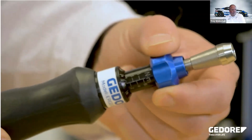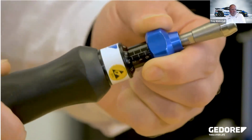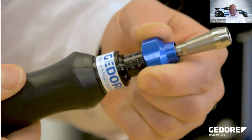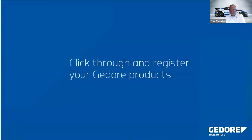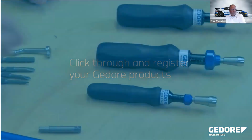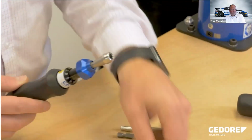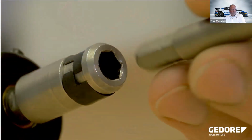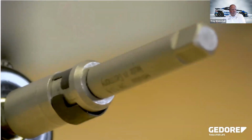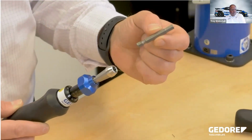Adjustment of the torque takes only a few seconds by pressing down the locking knob on the front of the scale and then rotating the handle until the required torque is achieved. Click through and register your Gedore product. Each tool comes with, as standard, a quarter hex drive and a quarter hex to quarter male square adapter. This allows for use with standard nut sockets, and also standard hex drive bits can be purchased.